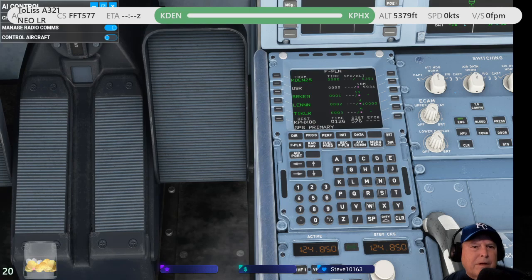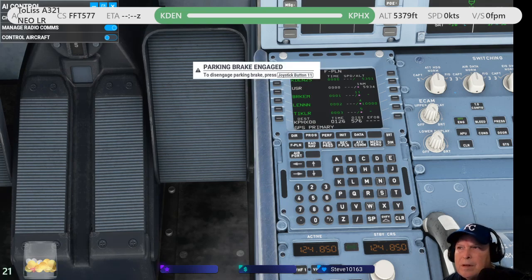Denver ground, Frontier 577 requesting pushback. Frontier 577 pushback request accepted.